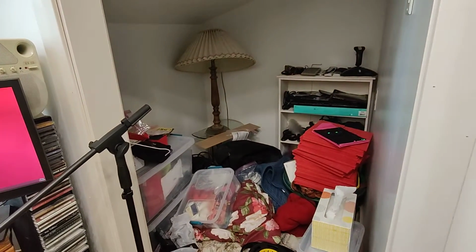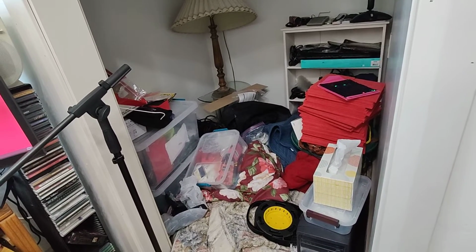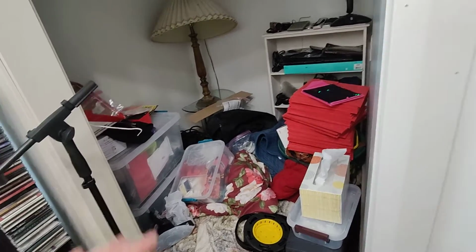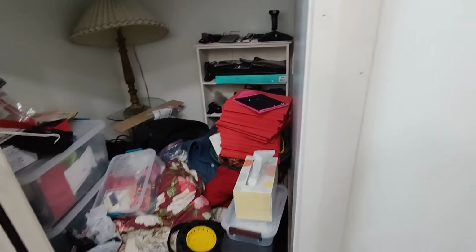I do have closet space still. This is not the final closet. I just have some things in there temporarily. That's going to be organized to hold a few more tubs maybe, and probably another shelf. The lamp is probably going to go, but I'll have that nice and organized for accessing stuff.